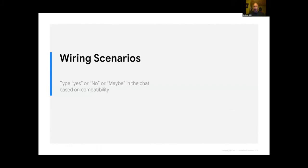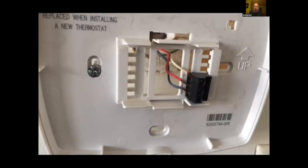By all means, please feel free to type into the chat yes or no what you believe these things can do. I don't want to call it a quiz by any means, but this is essentially things that you might encounter out in the field.